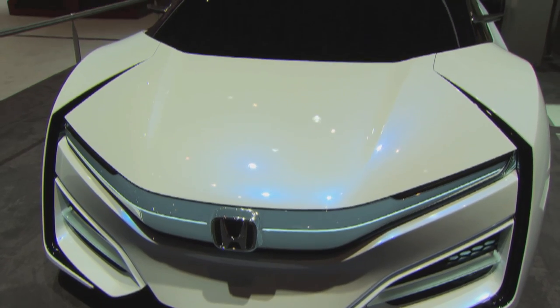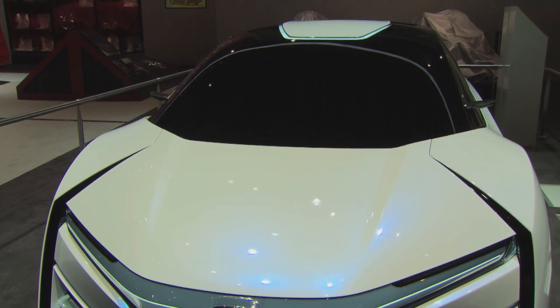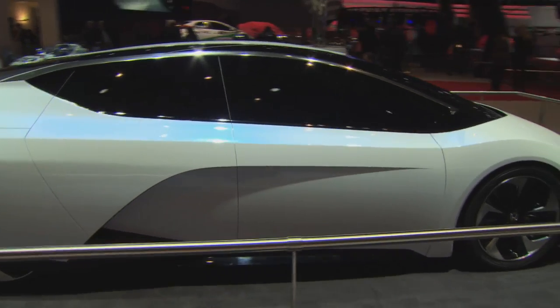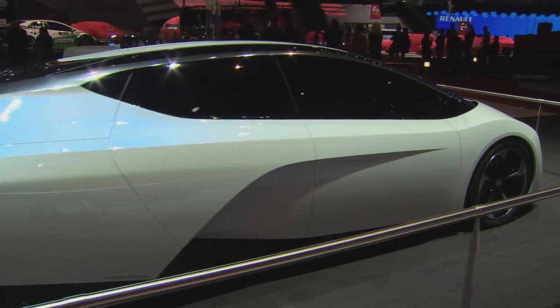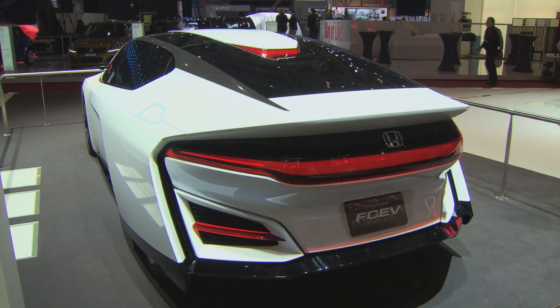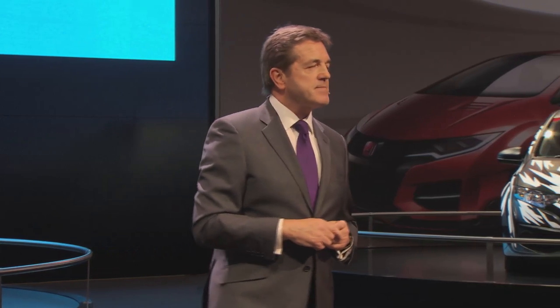We continue to make real and meaningful progress in this technology. For example, the fuel cell stack will be 33% more compact, enabling us to package the entire powertrain into the front engine compartment. Power density will increase by over 60%. And following its launch in 2015 in the US and Japan, I can confirm today that we will introduce Honda's next generation fuel cell vehicle in Europe from early 2016.